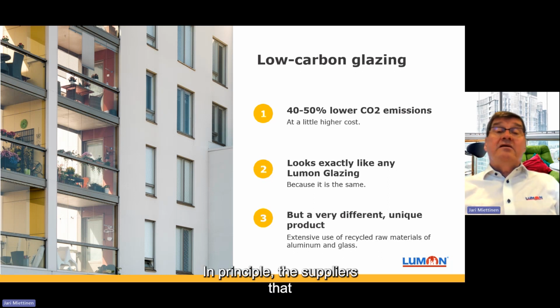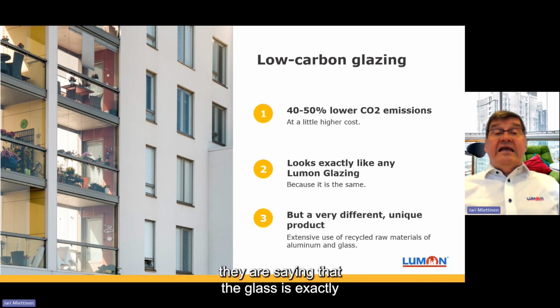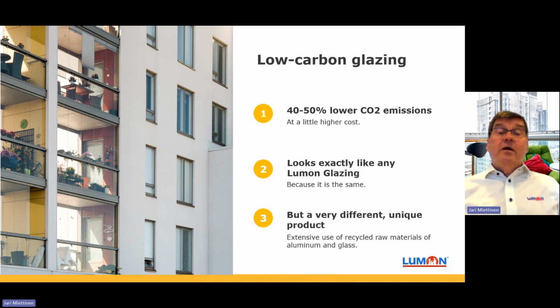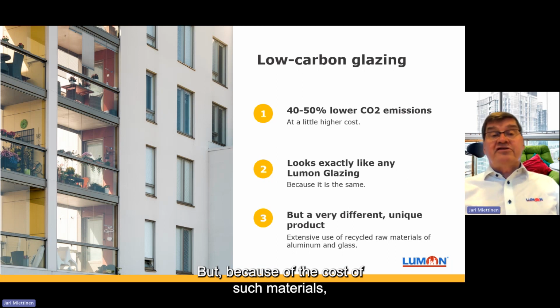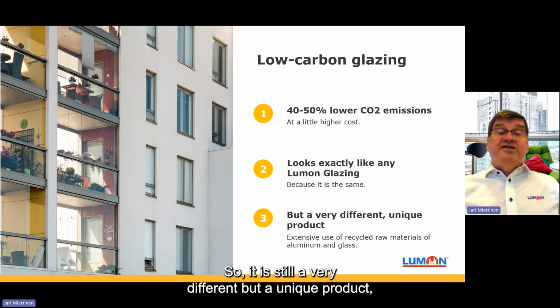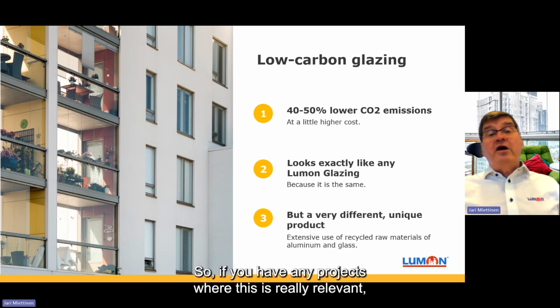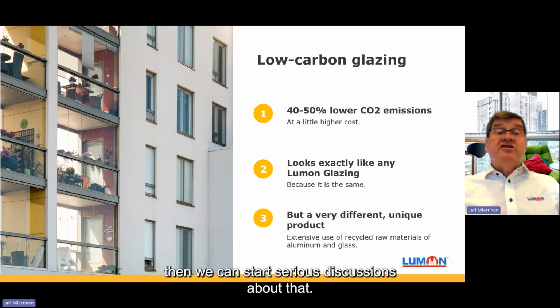But in principle, the suppliers that we have been talking with, the top suppliers in Europe, are telling us that the glass is exactly like the primary glass, so first-time virgin made glass, and the same thing with the structural features of the aluminium profiles that we're using. From the safety and look perspective, we are talking about exactly the same standards as with first-time used aluminium and glass. So the product is exactly the same, but because of the costs of such materials, it's a little bit more expensive. It's still a very different and unique product, because at least so far we haven't found anybody else providing such a product in the marketplace. So if you have any projects where this is really relevant, then we can start serious discussions about that.